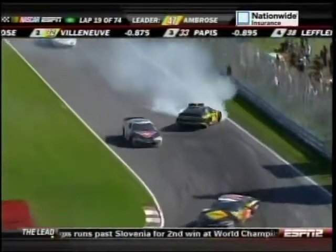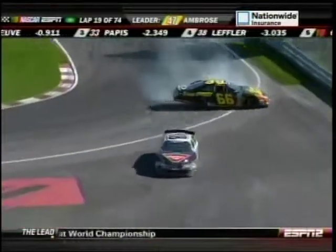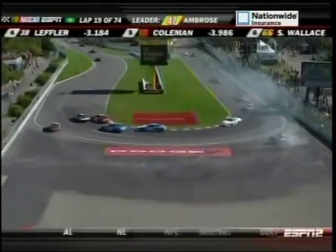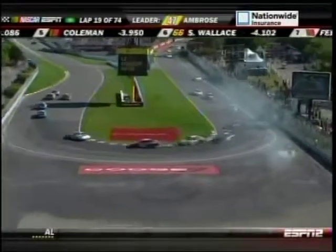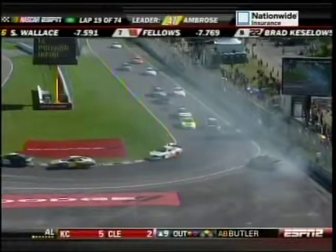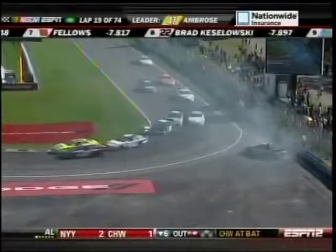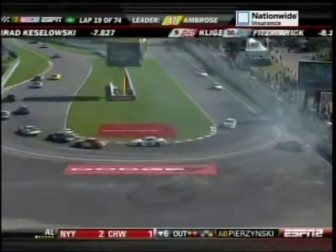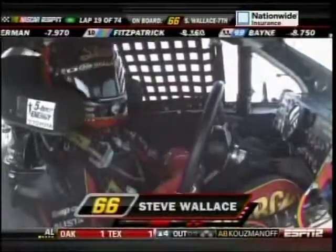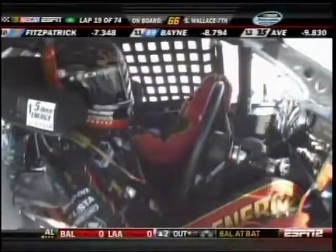Ron Fellows, Steve Wallace coming to the hairpin. You can see the teammates of Kligerman and Keselowski racing, and there goes Fellows back out on the track behind them. That was for 6th position. That happened way before the entry of the hairpin. They start that braking zone pretty far back, though, because that's a really slow corner.